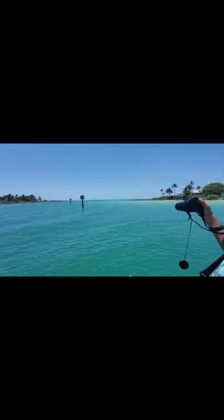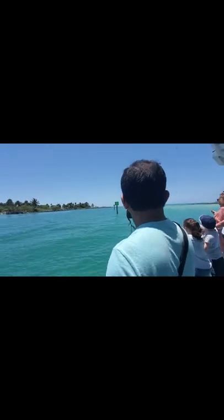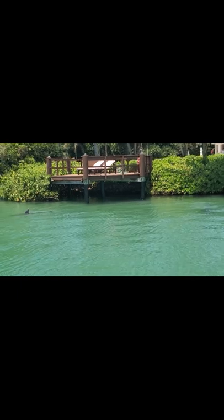So here we are. By the way, here is a bird. I think this should be where the bird is. If you see the little brown things moving in the water, that is 100% a dolphin. That is a mom and her baby dolphin. That is a newborn baby dolphin. You can see its little fins.